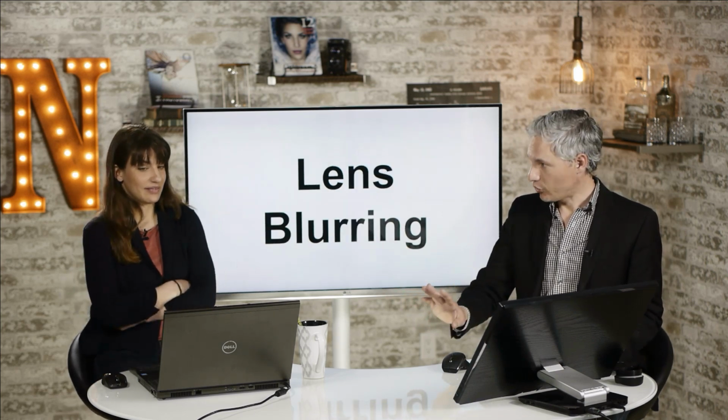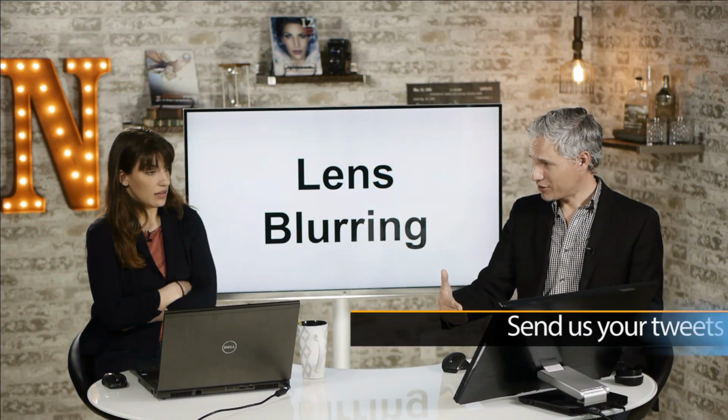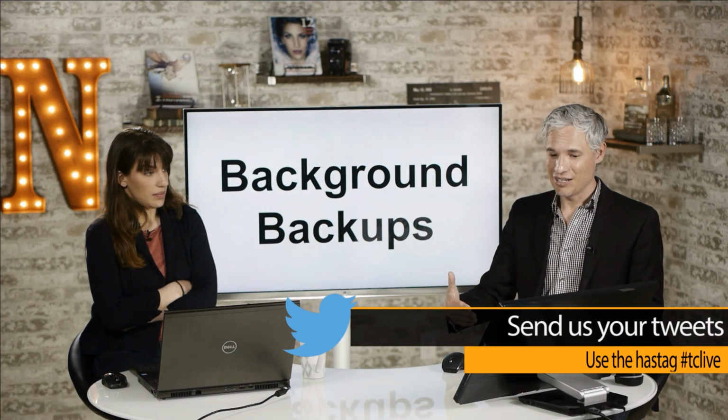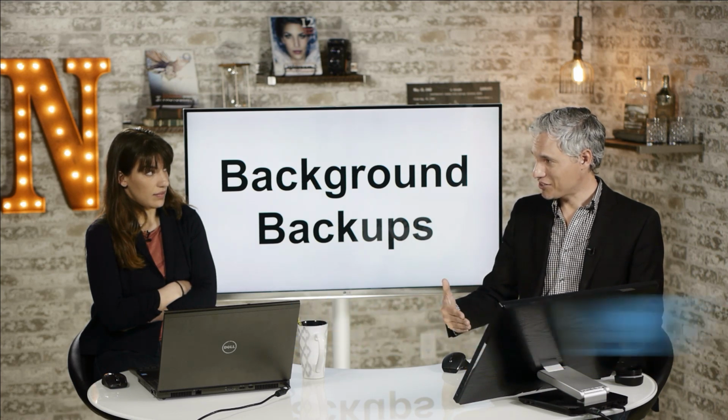I'd like to see lens blurring built in so I could blur the background selectively in a picture and kind of simulate shallow depth of field. You can do that with lots of smartphone apps. It's not perfect, but it's better than nothing. Don't you hate it when it wants to back up your catalog when you exit Lightroom? You never do that.